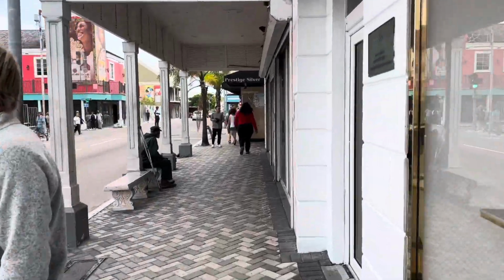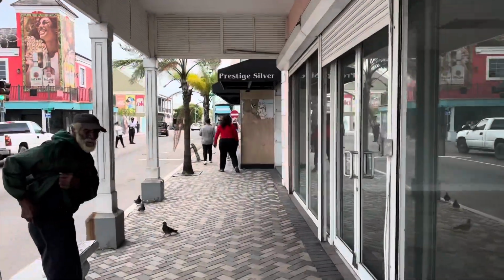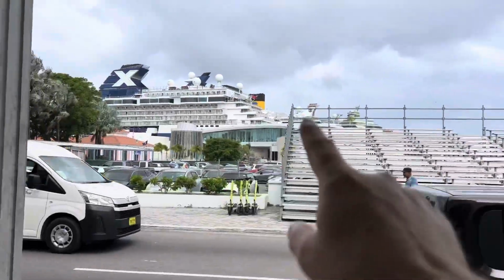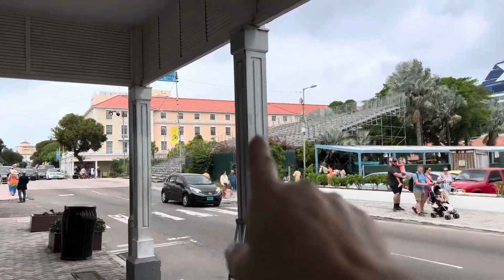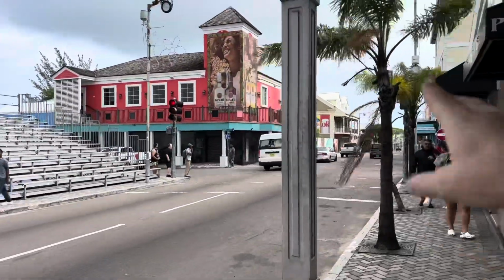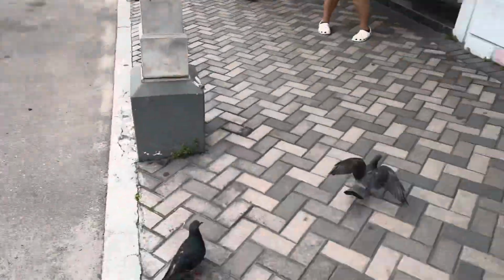You could see a lot of this bleacher area. I guess maybe a parade or something, I don't know. And then going this way, actually right there, I passed it. So right here, that was the street I passed. So that goes back to the port area. So this is again just a little bit more street here, and you got the birds. Watch out for the birds.